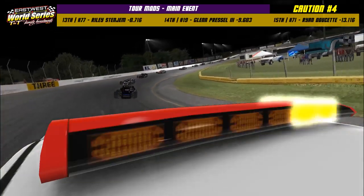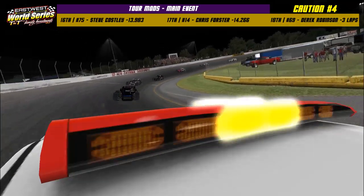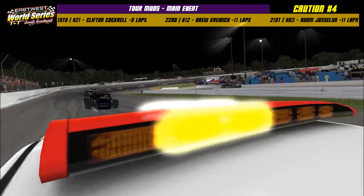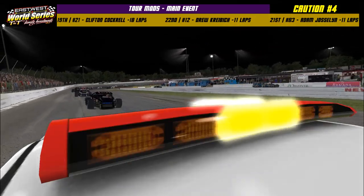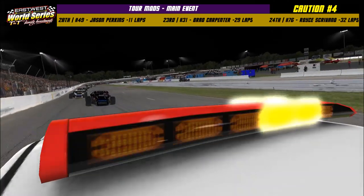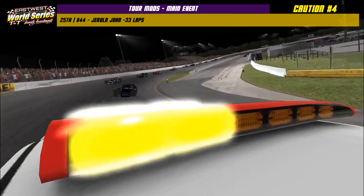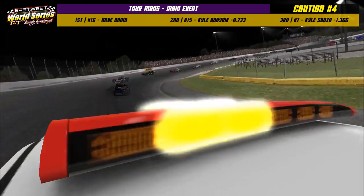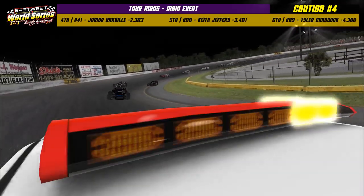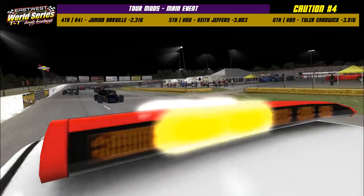So lap 55, 125, coming to lap 56 this next time around at the start-finish line. Lights are not out this time around, so we should be getting the one to go signal next time, and should be getting the green on lap 58.